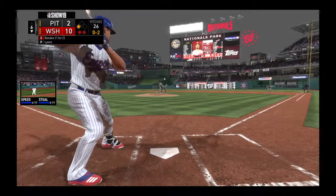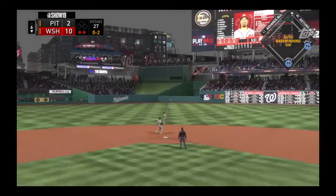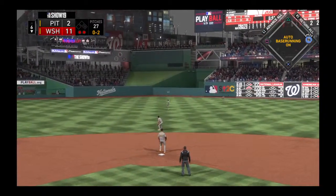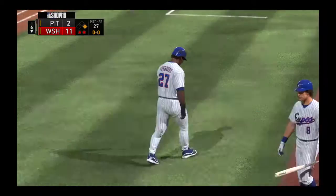Oh, and 2. Here it comes. Lifted in the air to straightaway center. Marte's after it. In to score, the runner from third. And he can't track it down as this ball falls.